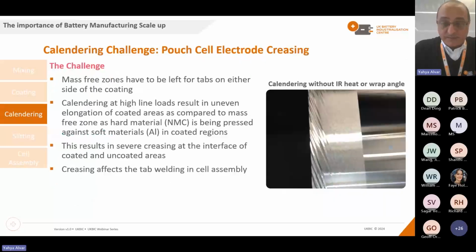is also critical. The next challenge here on the pouch cell side: we do continuous coating, for example, but calendaring is going to create some sort of creasing and embossing on the foil side, as is clear on the screen. There are different ways that we can use to avoid that. But the problem here is compressing hard materials like NMC material into a very soft aluminum foil.